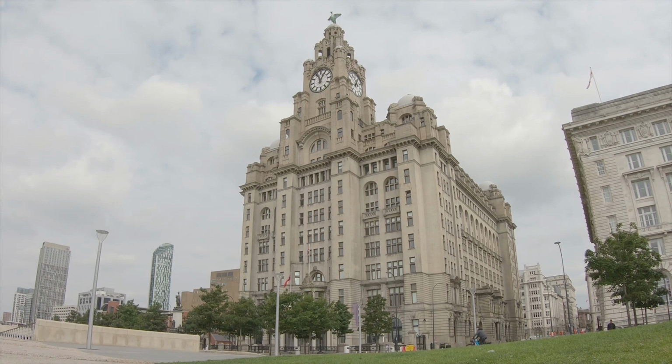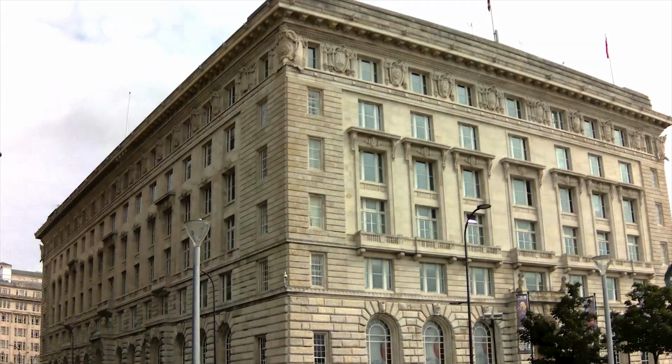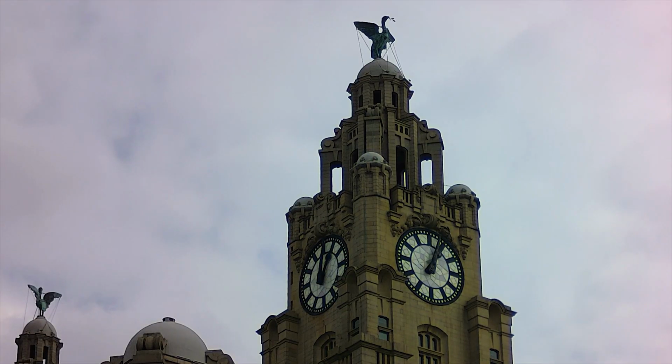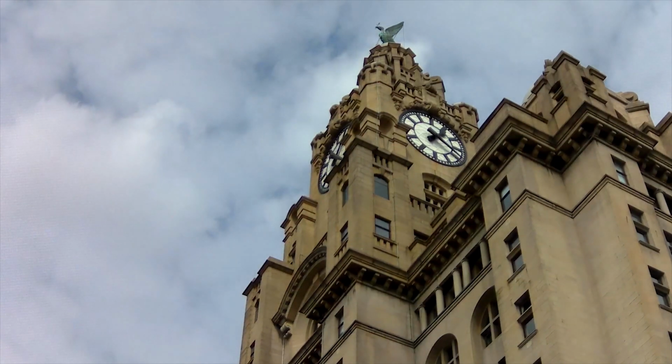This is the Royal Liver Building, and it's one of a set of buildings known as the Three Graces. That's the Liver Building, the Cunard Building, and the Port of Liverpool Building. The Liver Building features 2 liver birds on the top, which are actually cormorants. Cormorants are quite common in the northwest of England and in North Wales. Each one of the statues of the cormorants has a wingspan of 12 feet, that's just over 3 metres. And they stand on top of a spire, which is 98 metres from the ground.